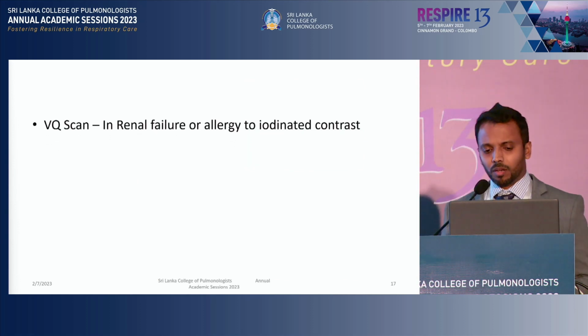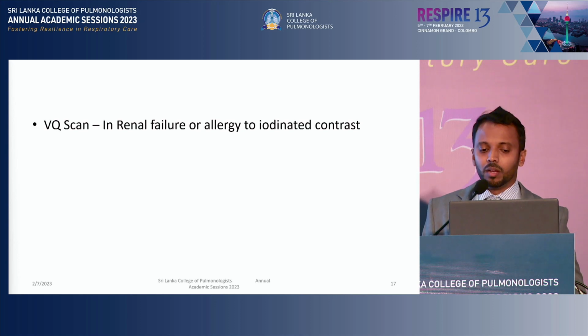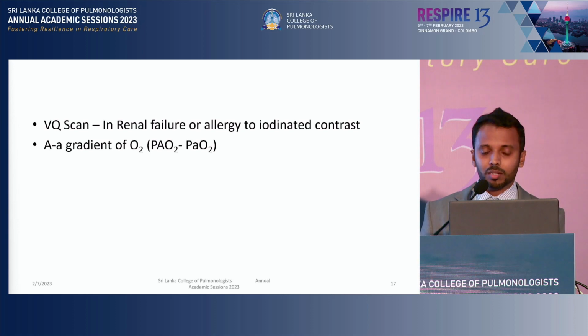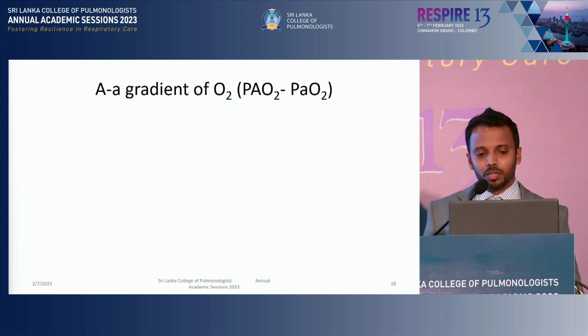VQ scans are not frequently done, but may be important in case you can't give iodinated contrast or the patient is allergic to them, and in case of renal failures. Then the AA gradient is again important. AA gradient is the alveolar arterial oxygen gradient, the difference between the alveolar partial pressure of oxygen and the arterial partial pressure of oxygen. This gradient, if you can calculate, can narrow down your causes of hypoxia, which I will tell you in this slide.